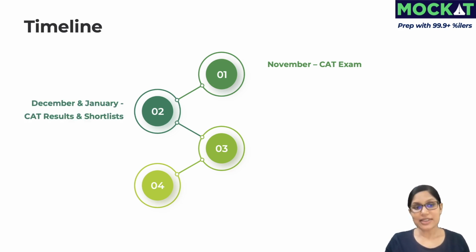Once your CAT exam is done, the results and the shortlists will come out in December to January. So typically in a week after CAT, we immediately get our response sheet. We know which answers are right, which are wrong. And you can actually come on to mockat.com and you can actually use a percentile predictor to estimate what is the percentile that you will get. Sometime in December is when you can expect to get your CAT scorecard, where you get your overall and your sectional percentiles. And then in January is when you can expect to start getting your shortlists.